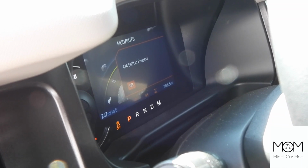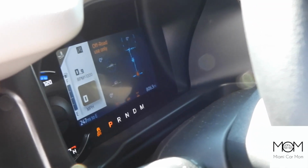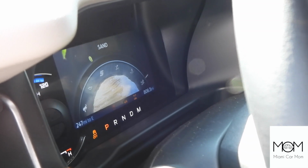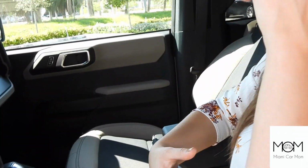So every time when you go into different modes, it automatically shifts for you, giving you the best traction possible depending on the terrain. And then the last one, you have the sand, which once again, it would adapt to that terrain if you're driving on the beach. On the beach here, exactly. Okay, look, so we got one.